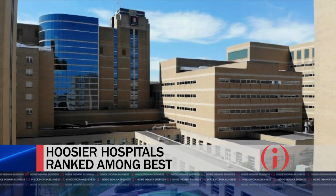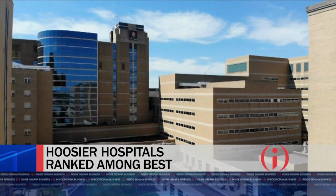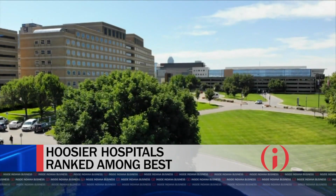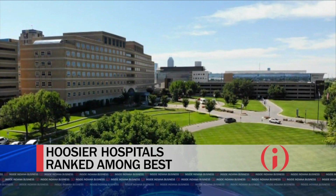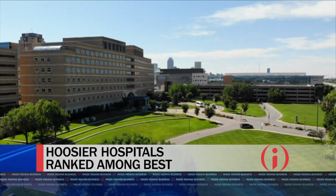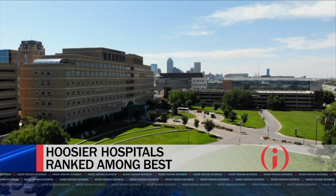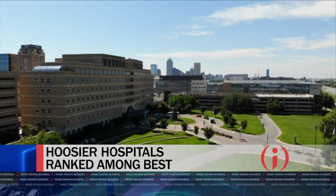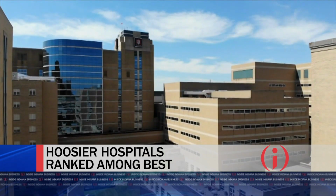Well, this week, 9 Indiana hospitals were listed among the best in the state as part of U.S. News and World Report's annual Best Hospitals ranking. The publication ranks hospitals on a state-by-state basis in categories including cancer, ear, nose, and throat, and geriatrics. The IU Health Medical Center in Indianapolis tops the list of hospitals in the Hoosier State, and the only hospital that is also ranked in specialty categories, coming in number 34 for ear, nose, and throat, number 48 for geriatrics, and you can connect to the full lists at InsideIndianaBusiness.com.